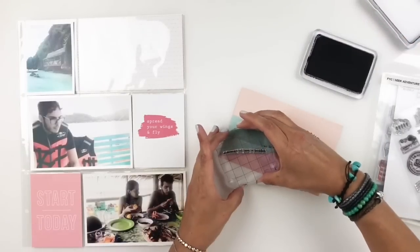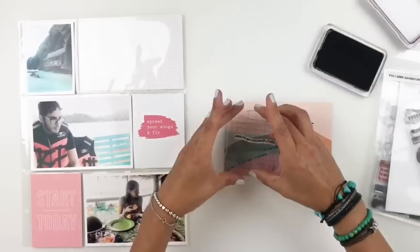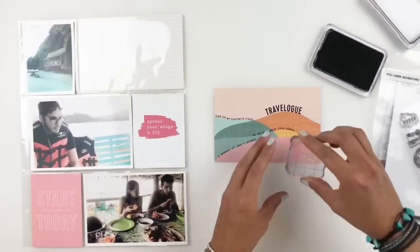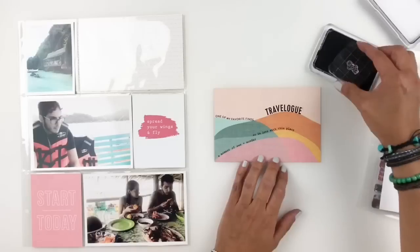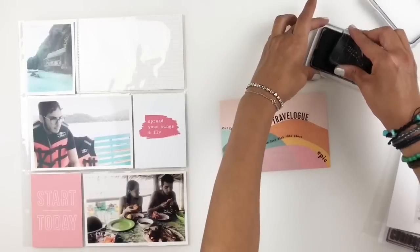Love how this one turned out. I wish I had another 4x6 card like this. I wish they sent me 2 or 3 of them. But anyways, I'm just gonna go ahead and start stamping all these phrases and words on my waves.